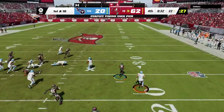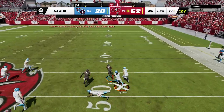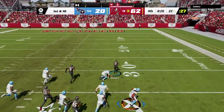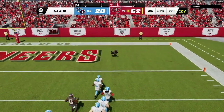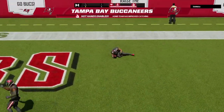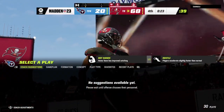Back to throw, Willis. And my goodness, another interception. Picked by Antoine Winfield Jr. And now off to the races, down the right side. And it's a pick six. He brings it back to the house for a Buccaneer TD.